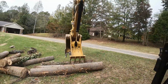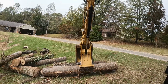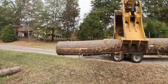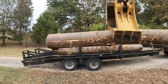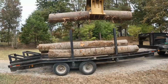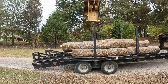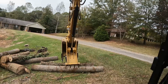Alright, so these are the last of the logs. These are just poplar and there's a couple white oak and maple. I wasn't going to keep the poplar, but her dad is wanting some cut up, so that's what I saved these for. Take them to my mill and cut them. I didn't think I was going to have that much of a load on here, but it may be.